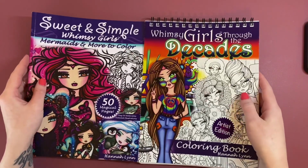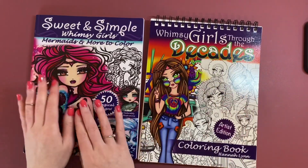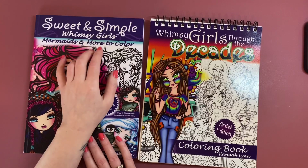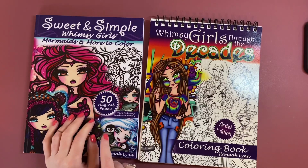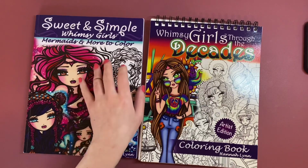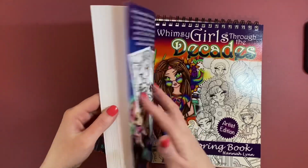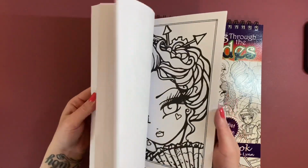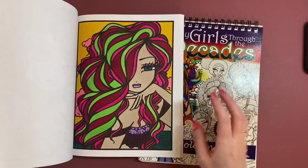So the next couple of books I've got are Hannah Lynn's. These are the only two Hannah Lynn books I own. This was the first one that I purchased, which was Sweet and Simple Whimsy Girls, Mermaids and More to Colour. And this one is Amazon printed paper. I'm not keen on the Amazon paper, I'll be honest, and that's why I got the next edition, which is the artist edition one.